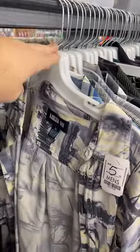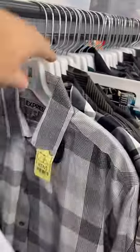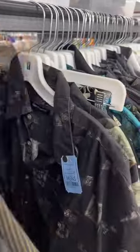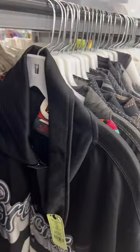I'm meeting up with my boy today, JT Resells. He is selling me a Fuji sweater today. He picked it up at Goodwill recently.